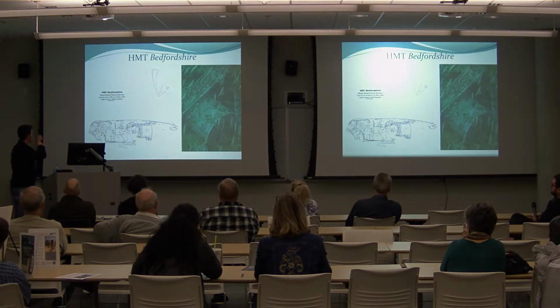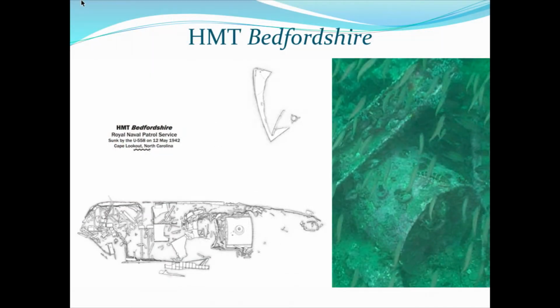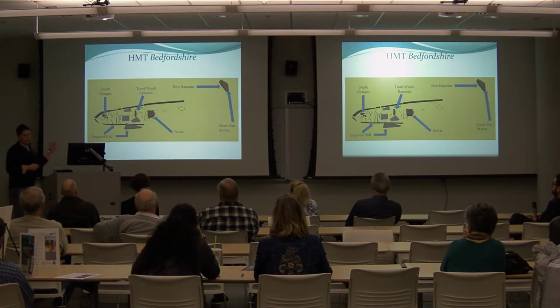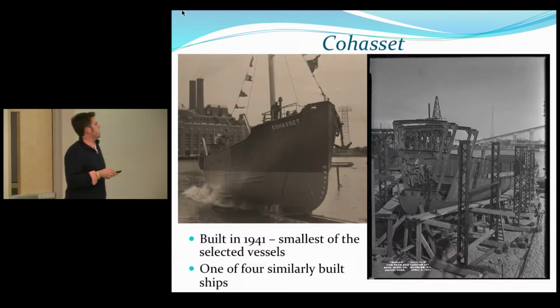So this is the full site plan that was recorded. It's really hard to see from where you're sitting. But again, this is a depth charge that is located probably in this area right here towards the stern. Again, I created a 3D model of the site remains, showing the deck gun mount that is at the bow and the depth charges that remain. So again, we can see evidence of the military conversion process within the archaeological record.